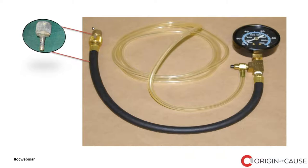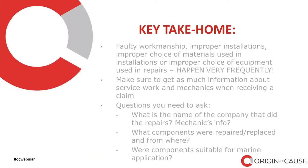next to it. So, take home points: faulty workmanship, improper installations, improper choice of materials used in installations, or improper choice of equipment used in repairs can happen, and it happens very, very frequently.